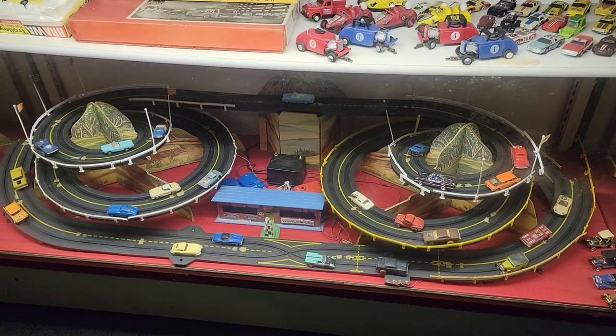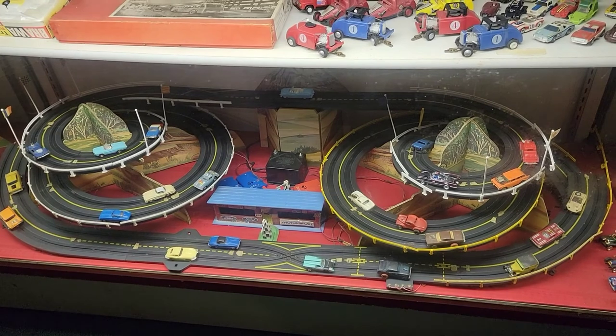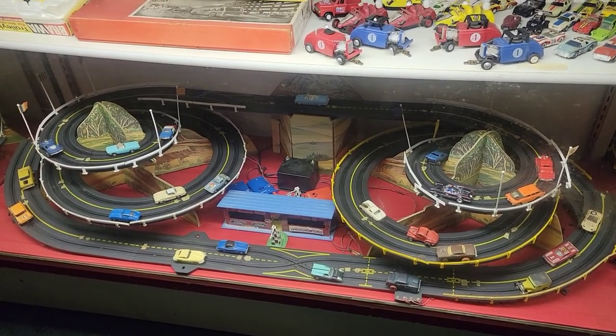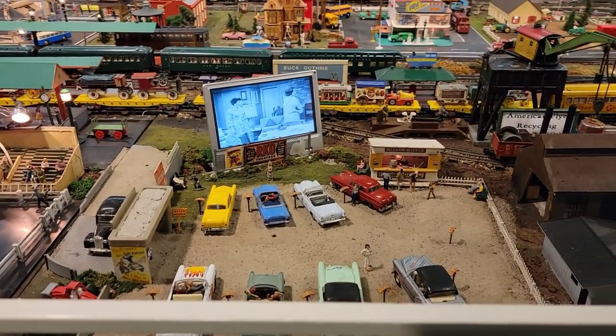Oh wow, look at these cars. Now this would have been cool to have as a kid. Oh my god. It's a really old antique electric car race set. Yeah. I just love this movie theater. Drive-in movie theater. Oh my god, that is so neat.